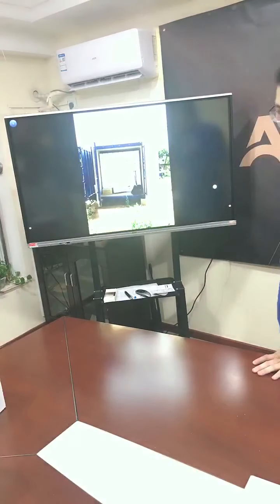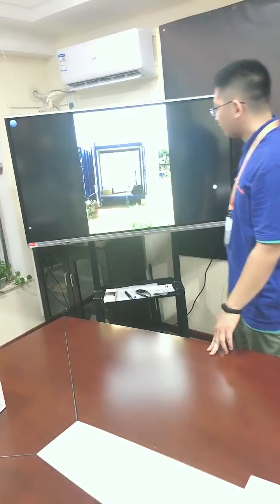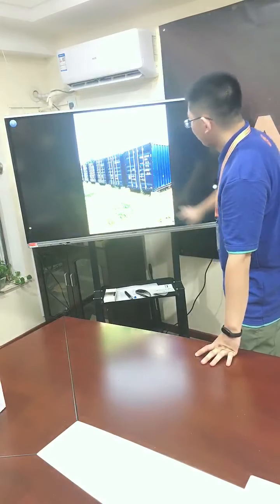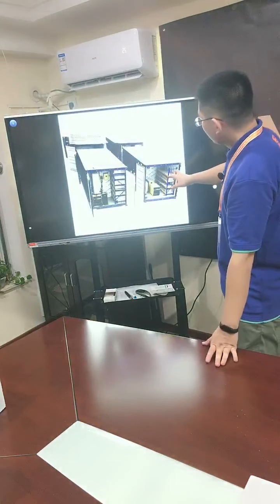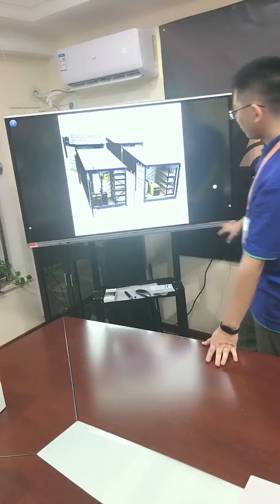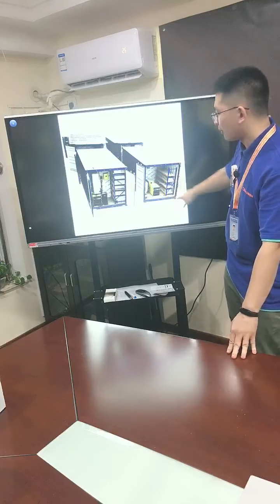This is our solar cold room, a solar container cold room for Burkina Faso. This is 6 units. This is the container. These are solar panels to supply power to the cold room. And we also have the choice of a generator set to supply power for the cold room.